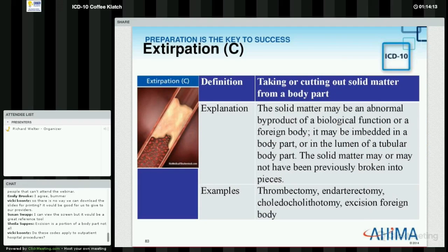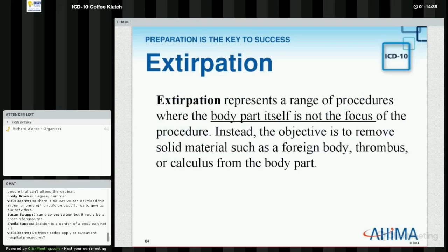Extirpation, this is my favorite root operation, I like to say it. It's taking or cutting out solid matter from a body part. So the main thing to note with this particular root operation is that it's not a focus on the body part. It's a focus on the procedure. Some examples are thrombectomies. The best example is excision of foreign body. Extirpation, again, you're dealing with the actual procedure. You're not focusing on the body part itself.